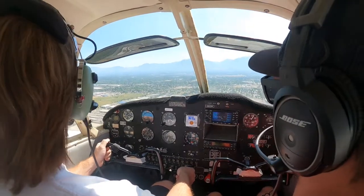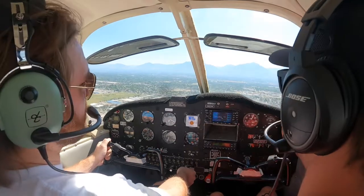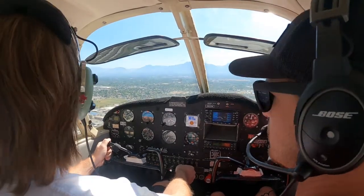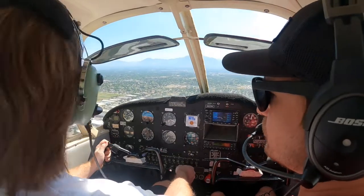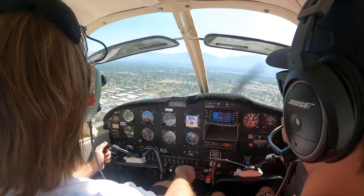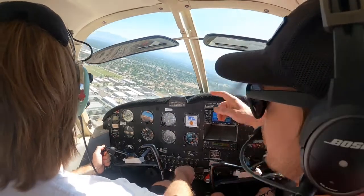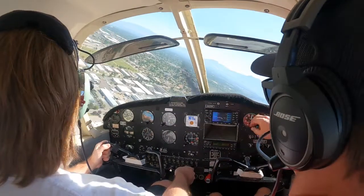So this trajectory looks good, the power setting's high. Okay. Yep. I feel like it fluctuates a lot more. Just because I just looked over there, it was at like 2100. It's because we started accelerating. Our speed on the airspeed indicator was fast, and so the engine speeds up.